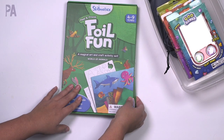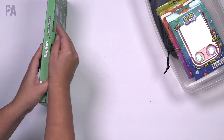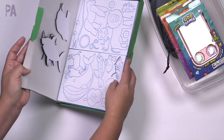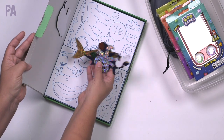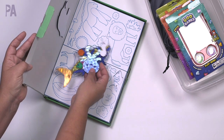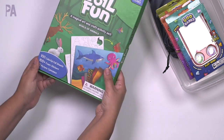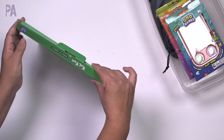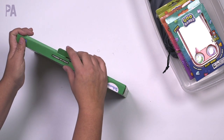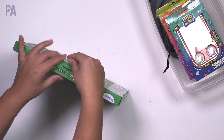Skillmatics had this foil fun press and peel kit. This I definitely know my kids use. Well, actually my 5th grader liked using it. I liked using it myself. There's these little adhesive foam pieces and you adhere foil papers to them to decorate them. There's different placings in here. This one was the World of Animals, and so it was a huge hit. It says 4 to 9 years old, but I honestly think it could go a little bit older just because it's kind of a fun therapeutic thing to do.